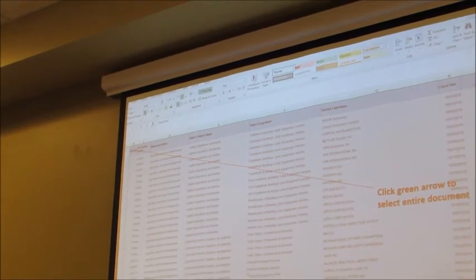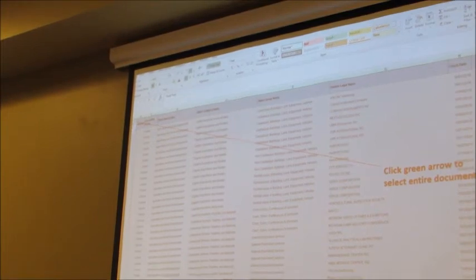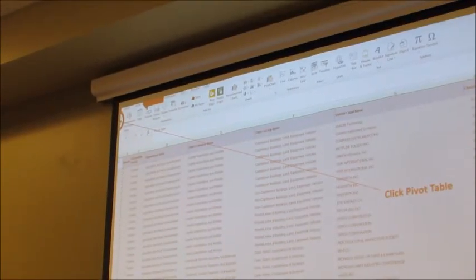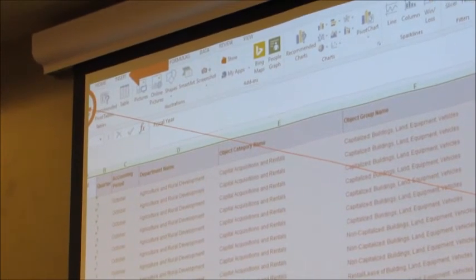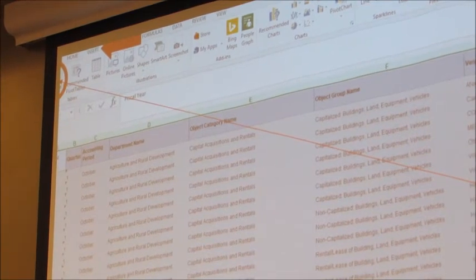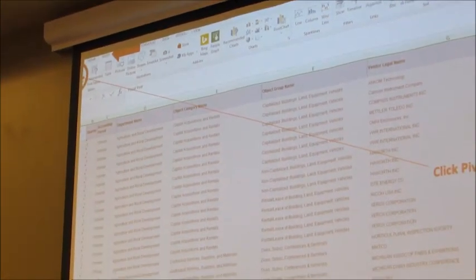So the first thing you're going to want to do when you're trying to break down this data is to click on that green arrow in the upper left corner of the page. This will highlight the entire document. Once you've got the whole document highlighted, click on the Insert tab. It's up next to the Home tab. On the very far left, you'll see an icon that says Pivot Table. This is going to allow us to create tables that will divide up the data in an easy-to-read format.